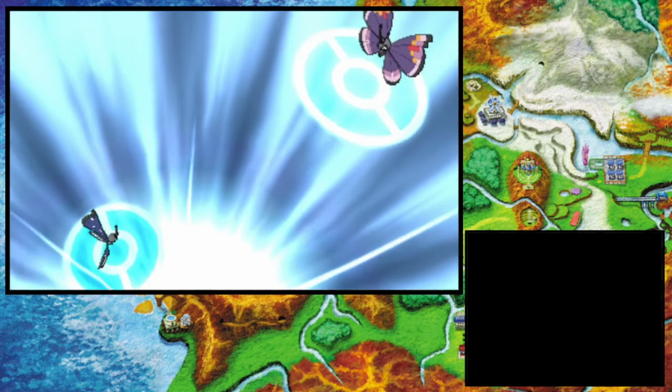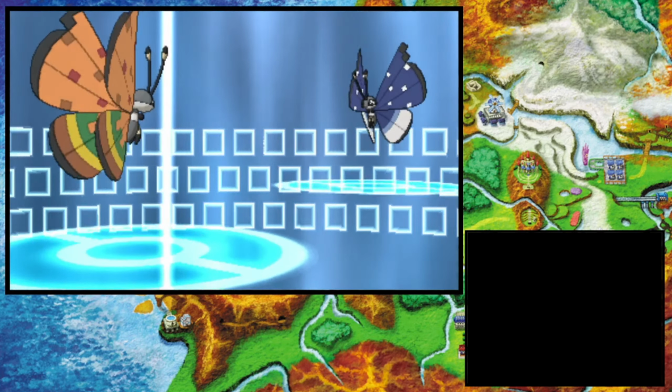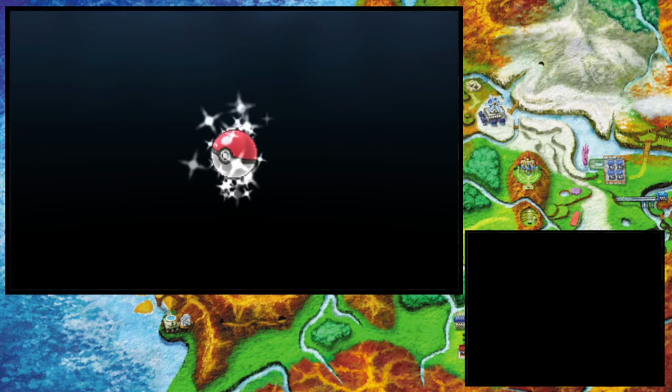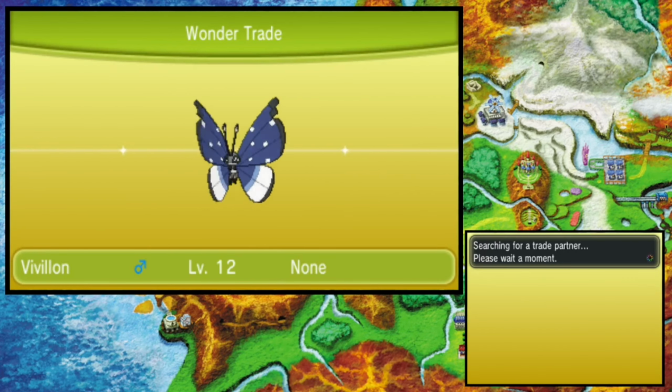I got the Japan exclusive Elegant form, which surprisingly had Pokerus, and the High Plains. And that's all I could find on the GTS itself. And obviously, there was a lot of hacked Pokemon on there. But that was just seeing what was on the GTS. Not putting our own Vivillon out there and seeing what we can get.